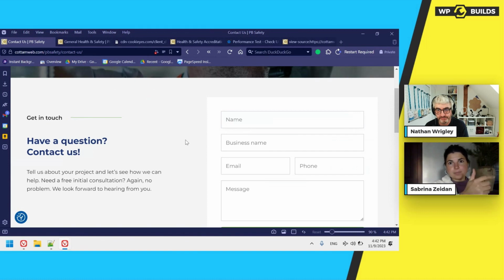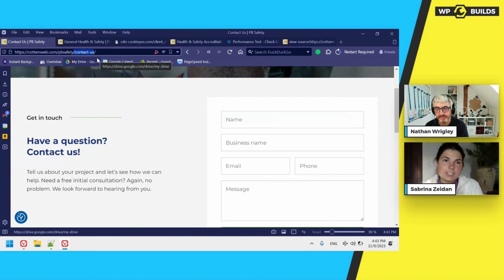You put in a function: if the page is contact us, add those CSS and JavaScript, enqueue them. If it's something different, dequeue. Sorry, enqueue and dequeue. I'm always confused with the pronunciation of this word. Yeah, this is what we can do.